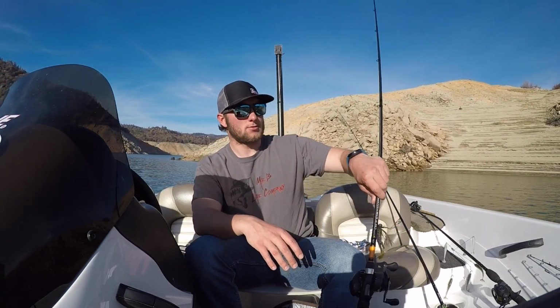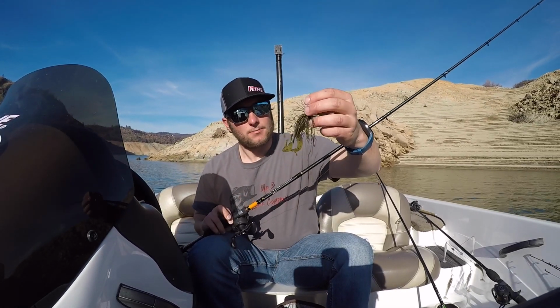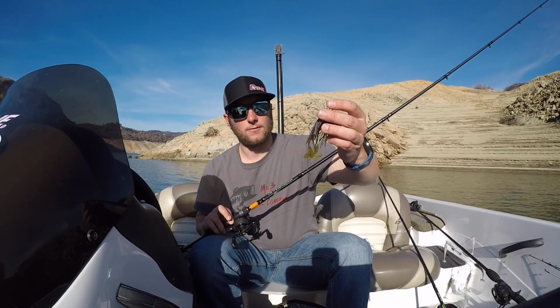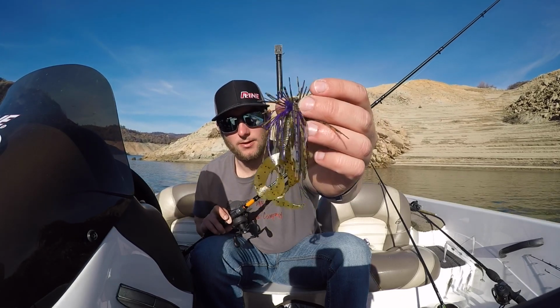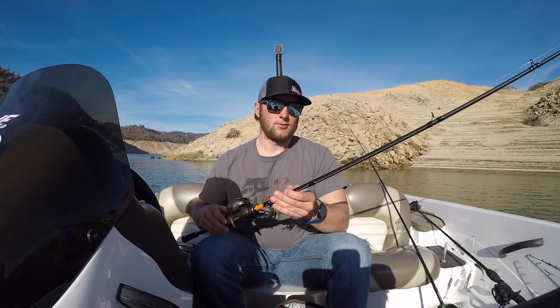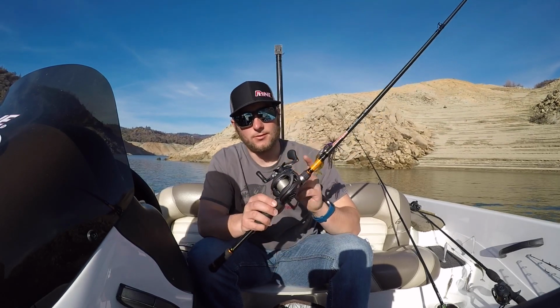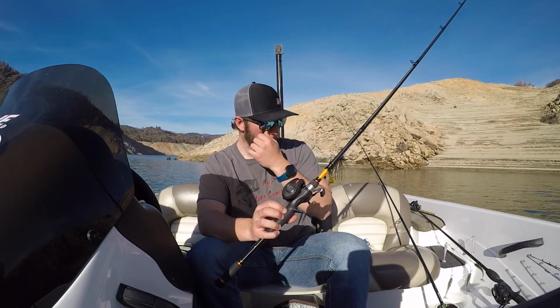The bite definitely picked up later as the day went on, but I'm just gonna go over the few baits I did pretty well on. I started off in the morning with a Mr. B Lure Company green pumpkin purple finesse jig, 1/2 ounce, with a 5-inch twin tail grub, Gary Yamamoto, of course, on my good old Colt 734 with the Lew's Speed Spool and 12-pound P-Line Tactical fluorocarbon. That's usually my finesse jig setup all the time.